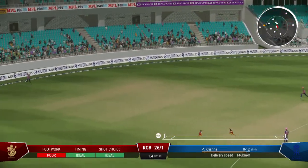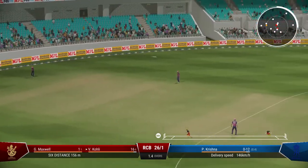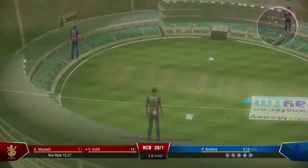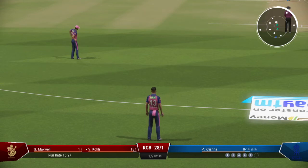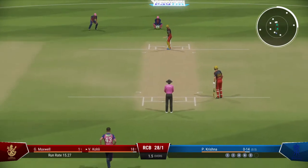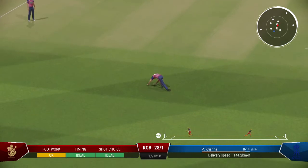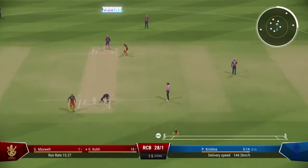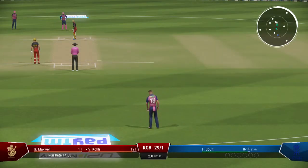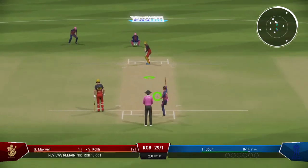Good shot. It's found the gap. A couple on offer here. Doesn't beat the infield. Exquisitely down the front foot, a gorgeous looking drive. Could have been worth more. 15 runs added there. The Royal Challengers are 29 for 1.